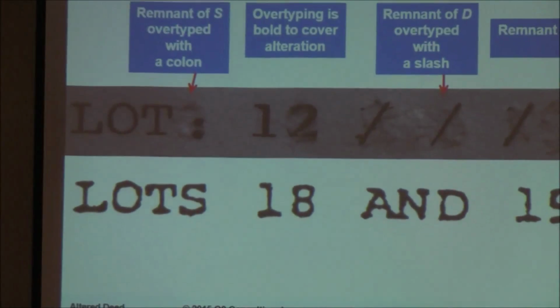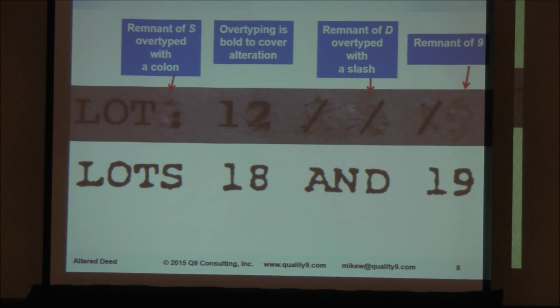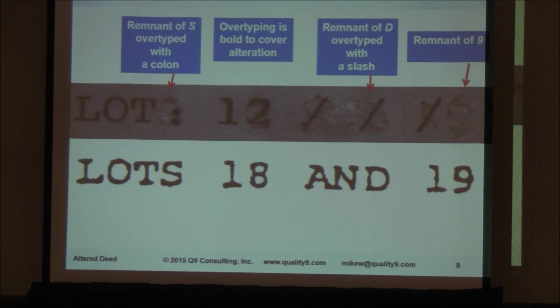So was one a copy of the other? Well, maybe we need a little more evidence. This is an enlargement of the scan. You can see the ghost of the lots 18 and 19 there. But what happened? I don't know whether she did this, she hired someone to do it, or just asked a friend to do it. What happened? What's that? White out? No, it's not white out.